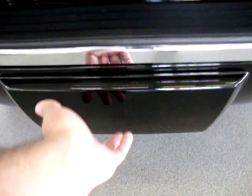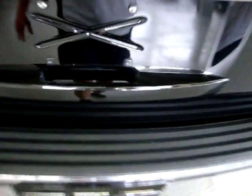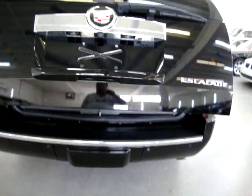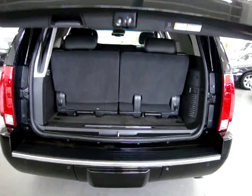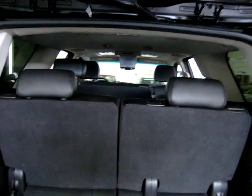And behind this beauty cover here is your heavy duty towing package class 3. This is a camera that we were looking at before. To open the power tailgate, you can do it from the switch up in the front, the remote, or you can just press here. The doors, the tail lights will flash, and it will give you a little chime to let you know that it's about to open, so it doesn't hit you.